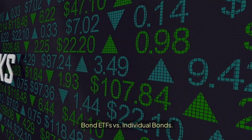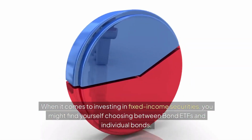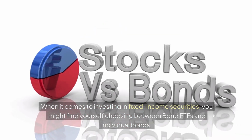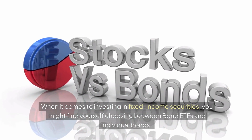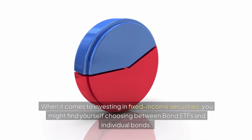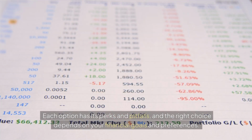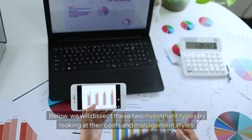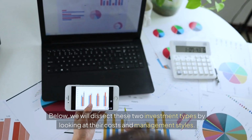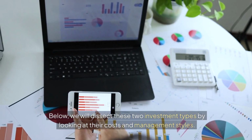Bond ETFs versus individual bonds. When it comes to investing in fixed income securities, you might find yourself choosing between bond ETFs and individual bonds. Each option has its perks and pitfalls, and the right choice depends on your financial goals and preferences. Below, we will dissect these two investment types by looking at their costs and management styles.